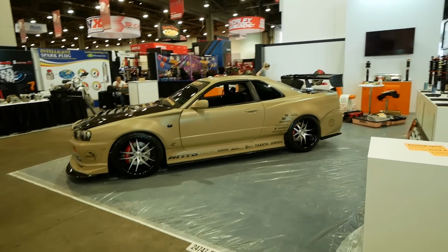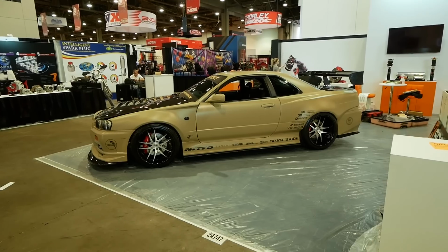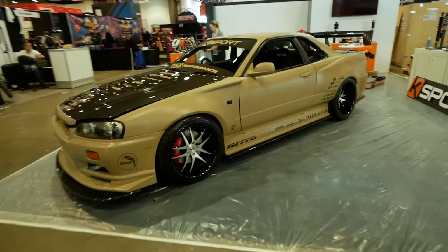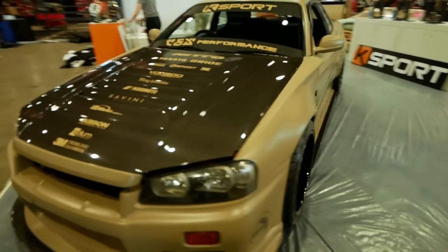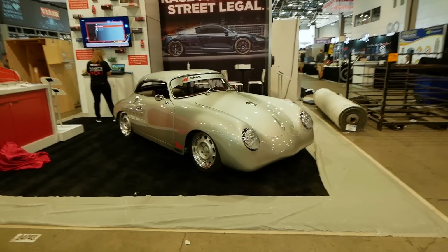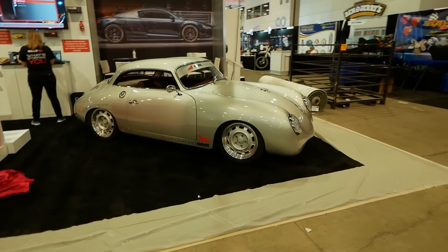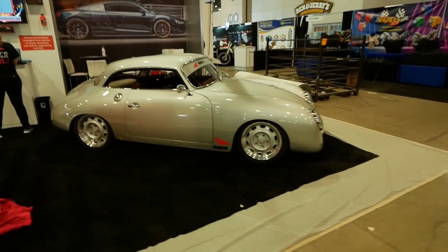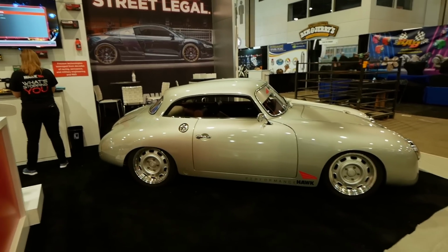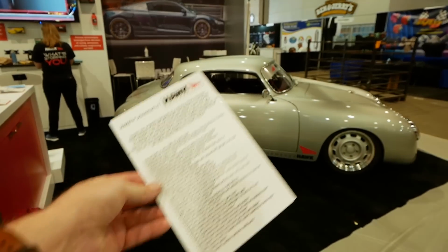Perth are probably thinking, why on earth is he filming an R34? But in America, they're actually really hard to come by. They're getting a bit more common now, but it's really cool to see one on a stand as opposed to an A90 Supra. Porsche 356 or 901P, originally based on a 1962 T5 notchback. You can kind of tell by the roof, it's had a roof chop, and the list is ginormous. That's the list there.